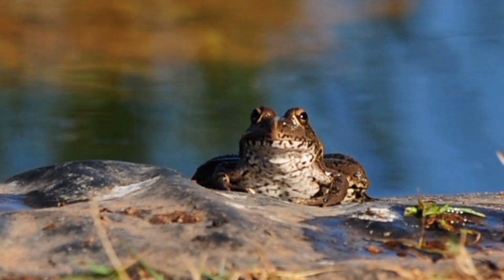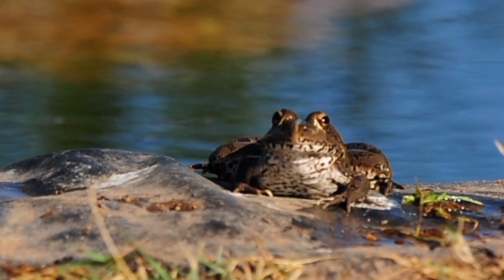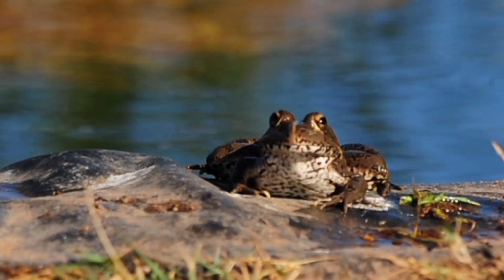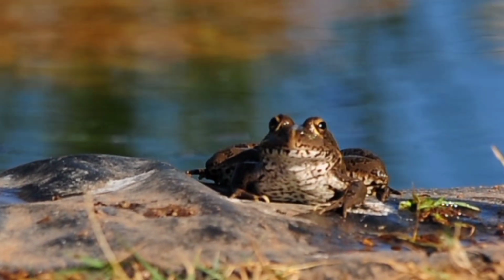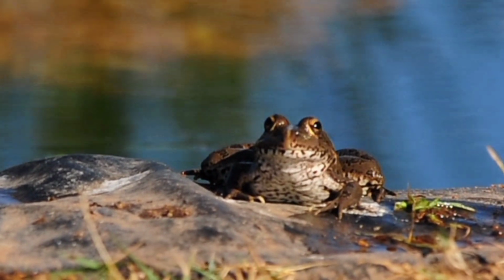I've noticed that the Iberian frogs actually eat the ants. Oh, there you go, there was one. Perfect shot. Actually got it. Wonderful to see.